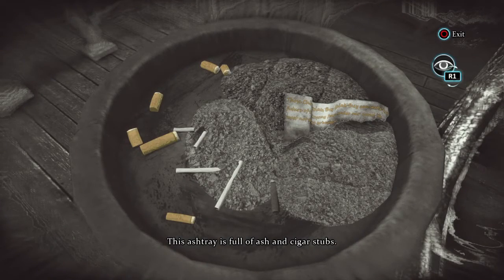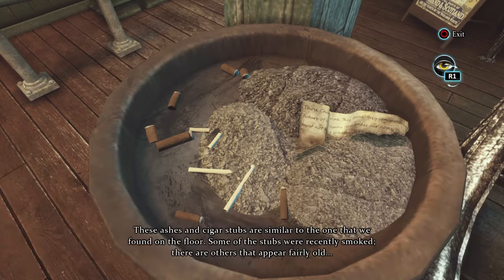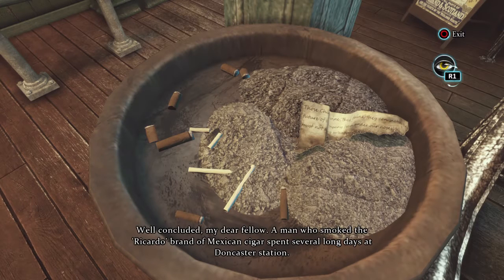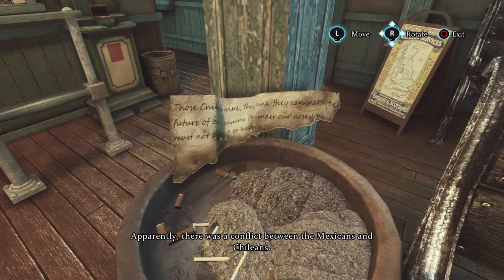This ashtray is full of ash and cigar stubs. A greenish-brown cigar with a strong aroma, a hint of peppermint. These ashes and cigar stubs are similar to the one that we found on the floor. Some of the stubs were recently smoked, there are others that appear fairly old. That means that the fellow spent several days here. Judging by his clothes, he's hardly a traveller or a tramp. Well concluded, my dear fellow. A man who smoked the Ricardo brand of Mexican cigar spent several long days at Doncaster Station. Apparently, there was a conflict between the Mexicans and the Chileans.